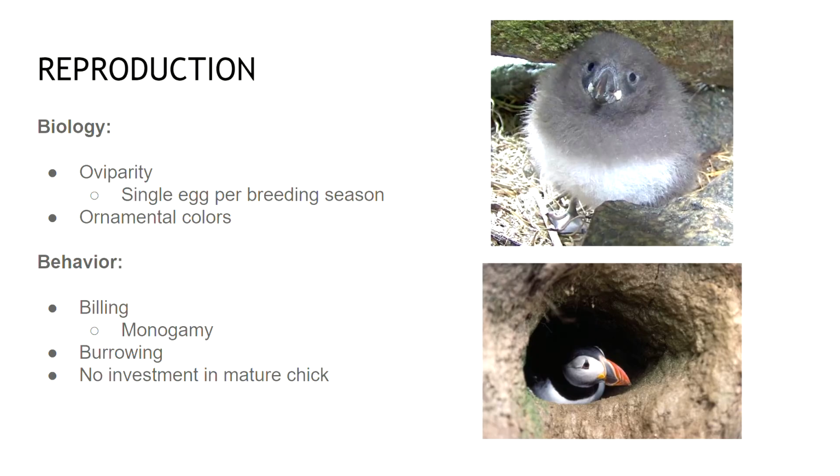Reproduction. Puffins are oviparous, meaning they lay eggs. They only lay a single egg per breeding season. The ornamental colors mentioned earlier help them to attract mates. Though puffins migrate together, they aren't very social until the breeding season. During the breeding season, however, they display a behavior called billing, in which they rub their beaks together. It's quite cute. It kind of looks like they're kissing.